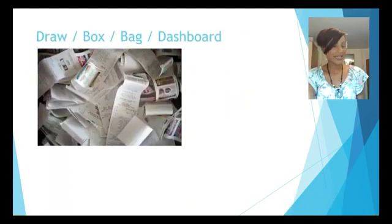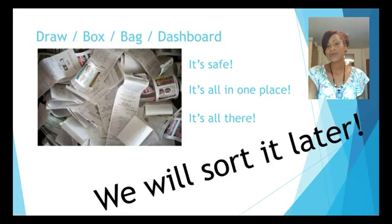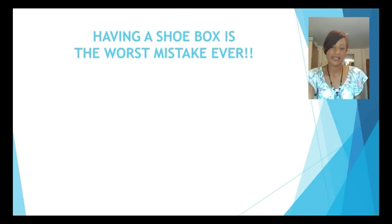Here are your receipts. They might be in a drawer, in a box, in a bag, on your dashboard perhaps. We tell ourselves they are safe. It's all in one place, and it's all there. We will sort it out later. But it's not all safe. It's not all in one place, and it's not all there. Having a shoebox is the worst mistake ever.